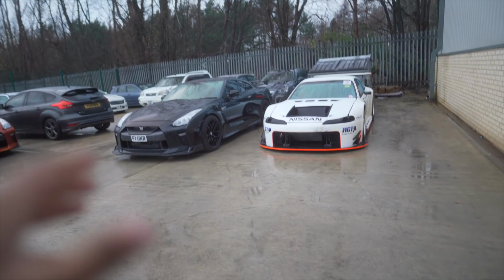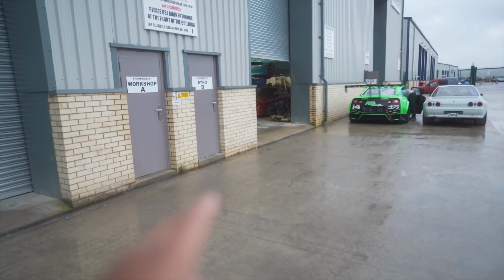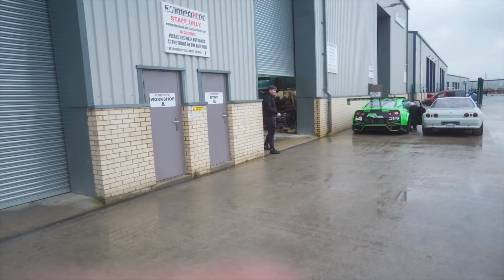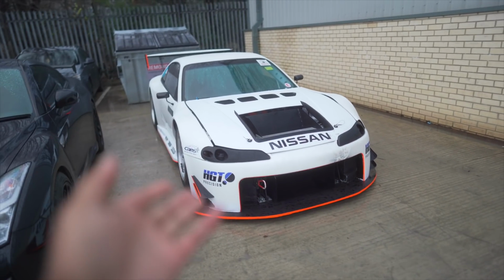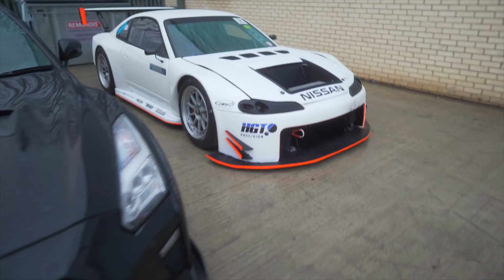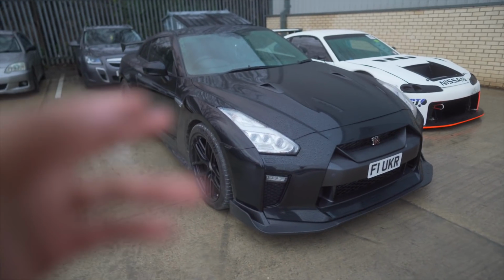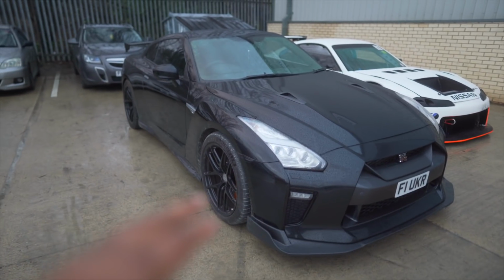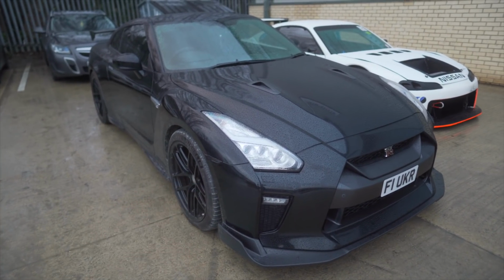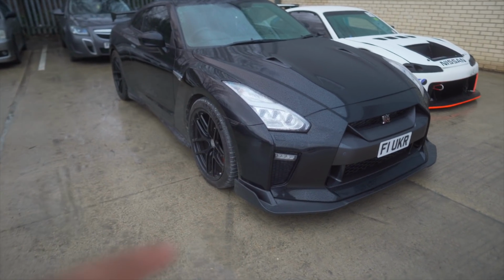That's what I love about JM Imports. Where on earth are you going to find cars like this in the UK? Look at that, a full-on Nissan Silvia race car. I don't know what series that's part of, but you've also got this R35 GTR. This is running the Boost Logic 1300X kit, dynoed so far at around 1700 horsepower. I think this car's actually got a little bit more in it. It's got the Garrett GTX turbo, if I'm correct.